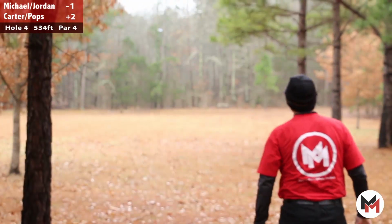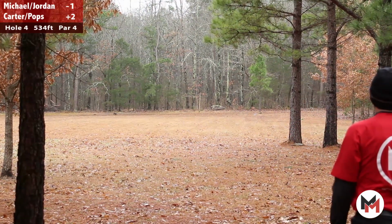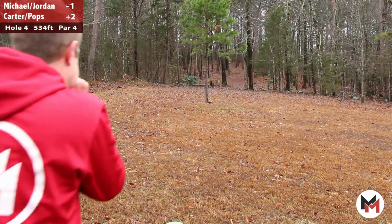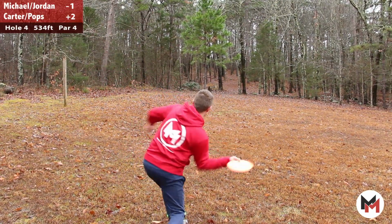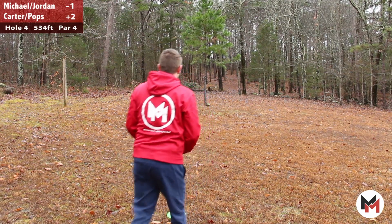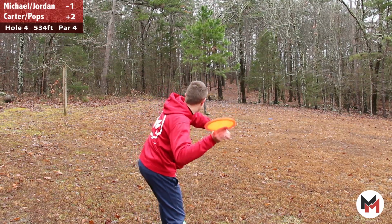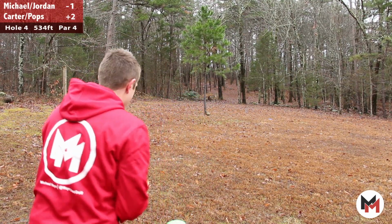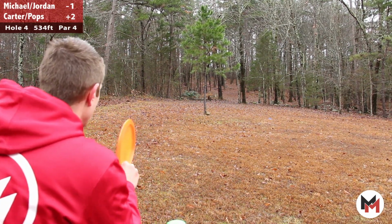Yeah, keep going. Keep pushing. Don't be behind that tree. That'll be all right. Good shot. Pops. Michael and Jordan find themselves placed kind of behind this tree a little bit. It looks like the basket sits up there in the woods, probably 250, 300 maybe. And Michael's going with a flip-up forehand, trying to get some ground action off that hill.